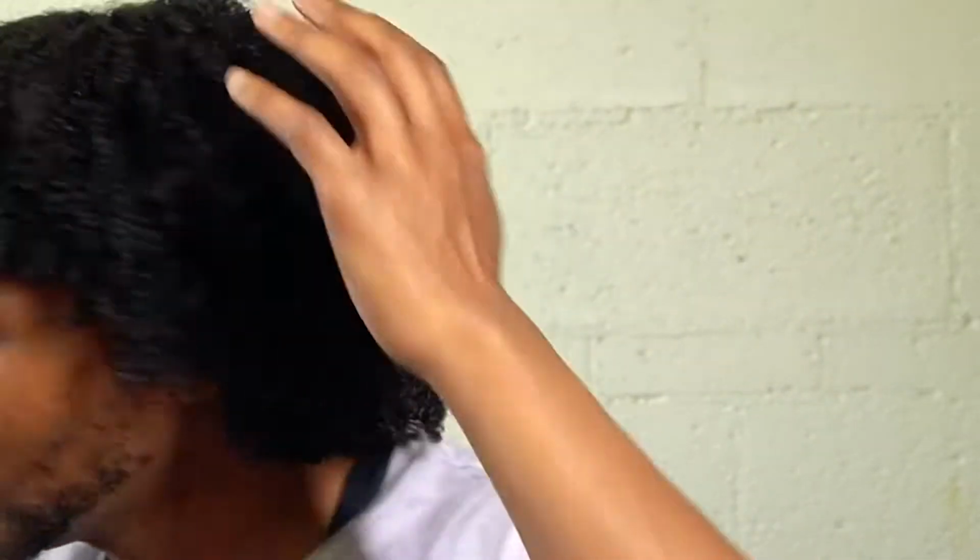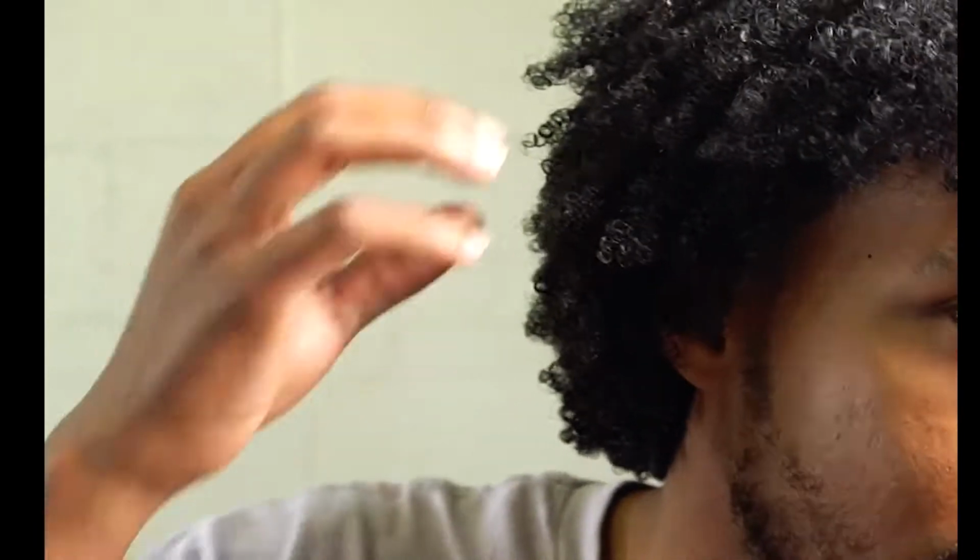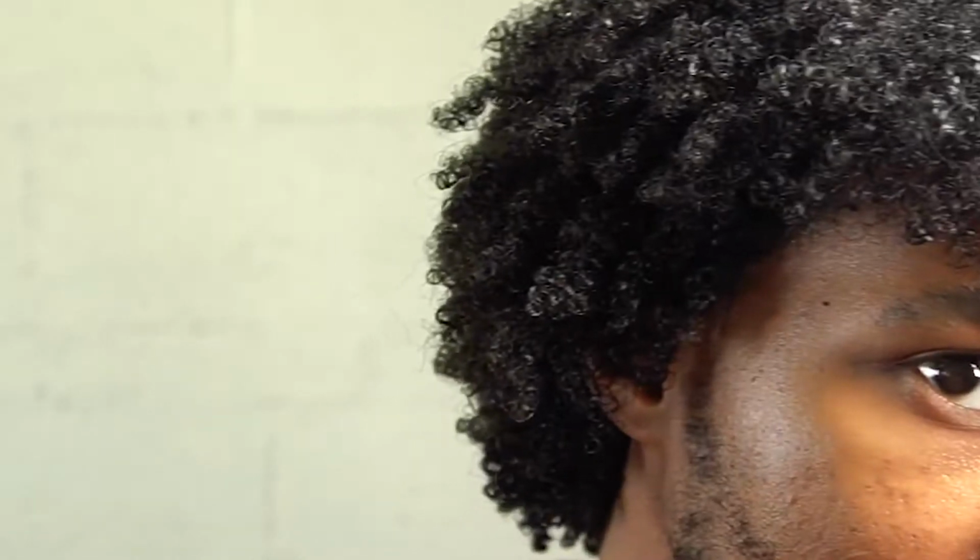Yeah, so far so good. I'm liking the results. The hold is pretty nice. It's not crunchy like it would be if I had Wetline Extreme, or if I was using Cara's protein styling gel. Those ones give a really crunchy hold, but it's very defined. Very defined. Yeah, I'm feeling it. It's got a nice shine too. Y'all see that shine? Y'all see that shine? The body, bounce and shine.